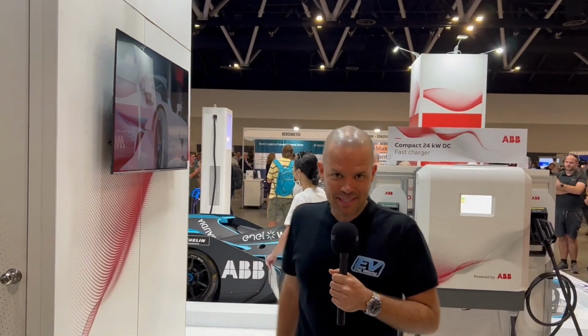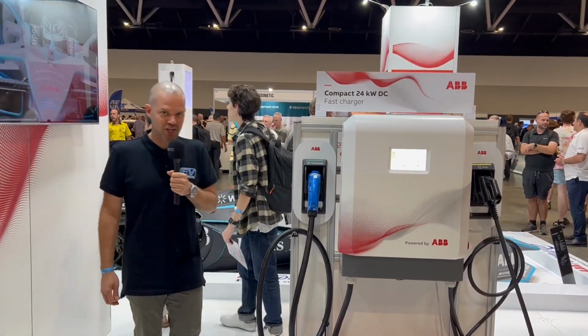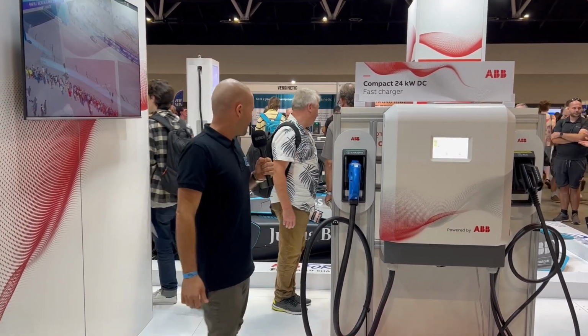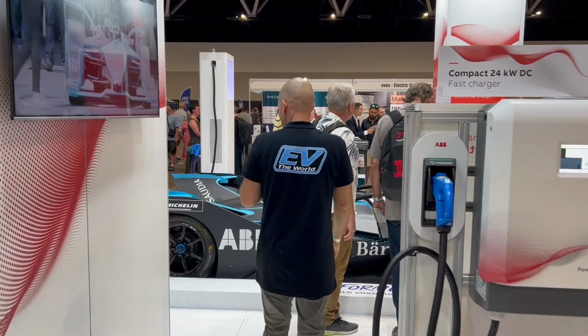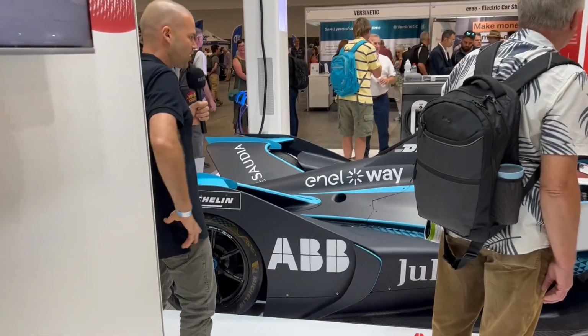Right now at the ABB stand, and quite honestly, I really should be talking about ABB's fast charger. But behind me is a Formula E car, and I know it sounds terrible, but I've never seen a Formula E car in the flesh. Now, why I say that sounds terrible is because I'm a huge electric vehicle fan, but I have never seen one, and these are quite impressive.